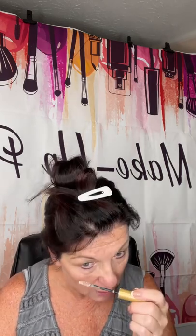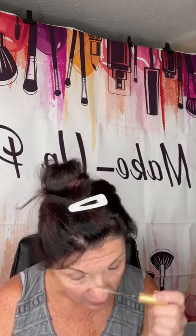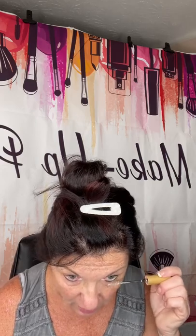I'm going to put it on the bottom. I'm going to show y'all something. I'm showing you something different with my eyelashes that I'm going to do differently. And I've got to find a brush to do it with, too. I found it. Nope, that's not it. Gotta find me a brush. I can't show you if I don't have a brush.